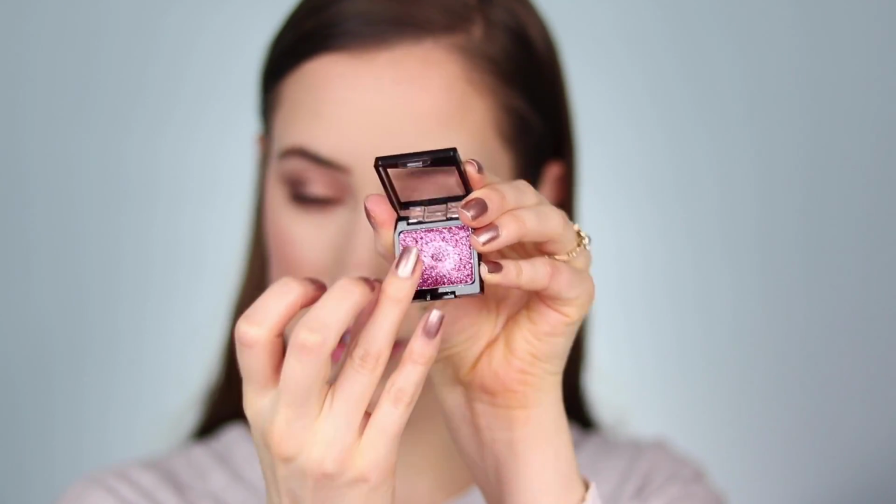This could be interesting with my eyeshadow color. Now, I don't really know if you're supposed to use a glitter glue underneath or what. I normally don't when it comes to a pressed glitter, so I think I'm just gonna try it as is. Okay, I'm gonna go ahead and dip my finger into this. Ooh, it's very, very sticky. Okay, I'm gonna go ahead and press this onto the eyelid.